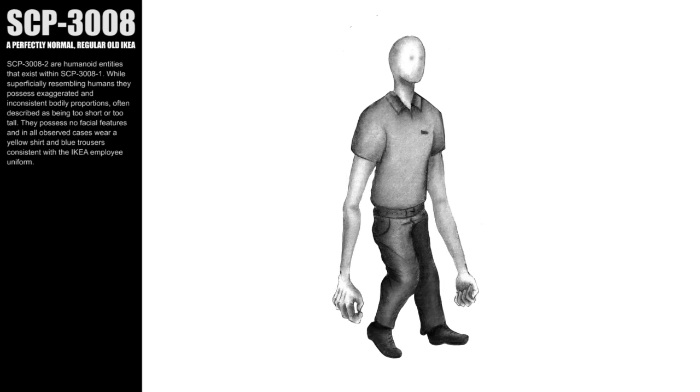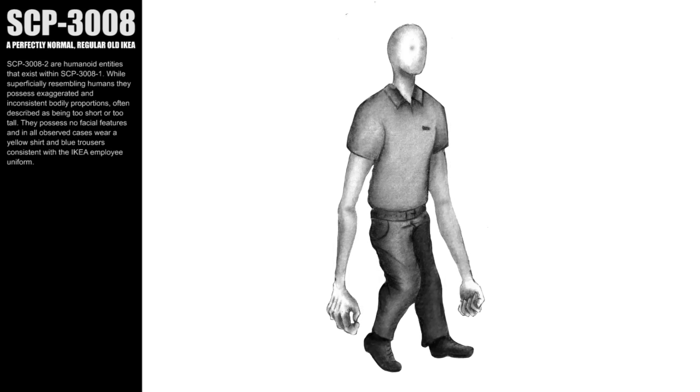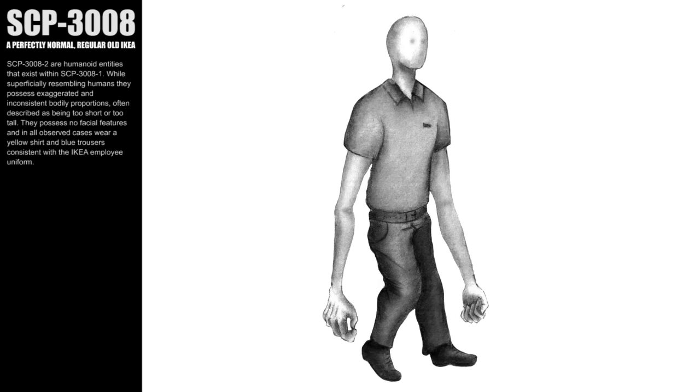SCP-3008-2 are humanoid entities that exist within SCP-3008-1. While superficially resembling humans, they possess exaggerated and inconsistent bodily proportions, often described as being too short or too tall. They possess no facial features, and in all observed cases wear a yellow shirt and blue trousers, consistent with the IKEA employee uniform.